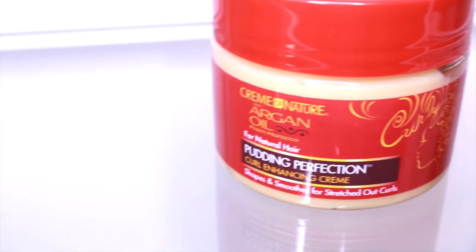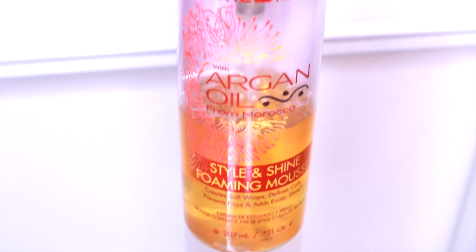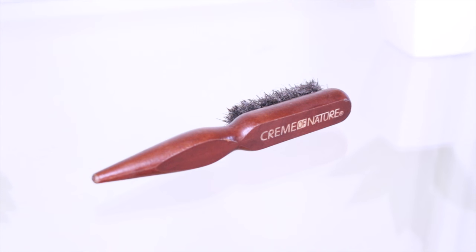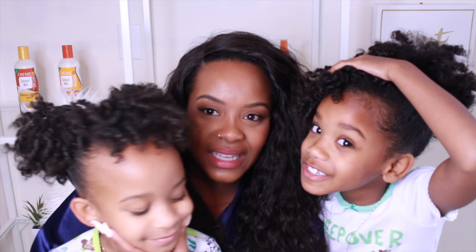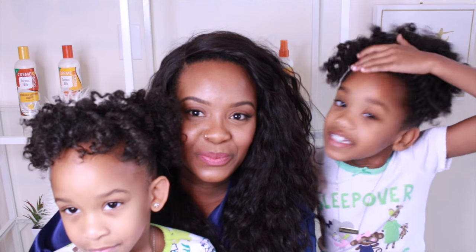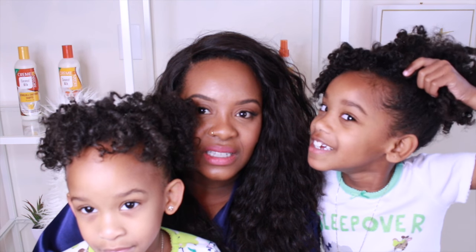We use their Put in Perfection, their styling mousse, and the edge control, which is so bomb. Sky, show them your edges. Yes! Edges on fleek. Taylor, yours is on fleek too? Yes, see?